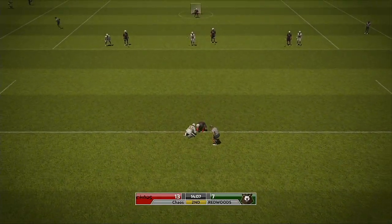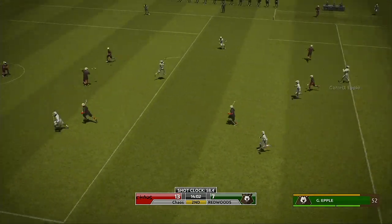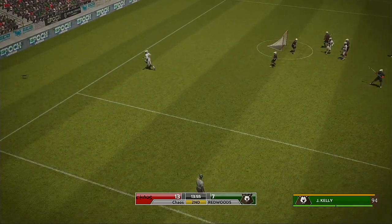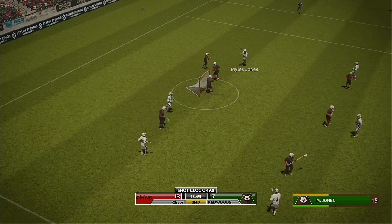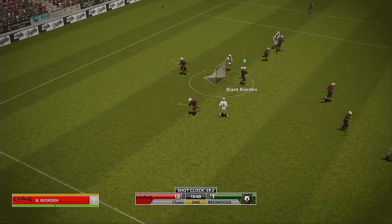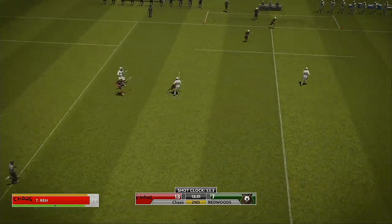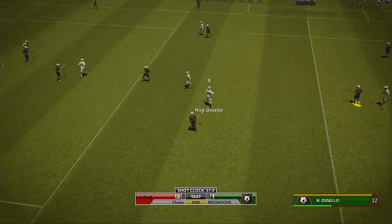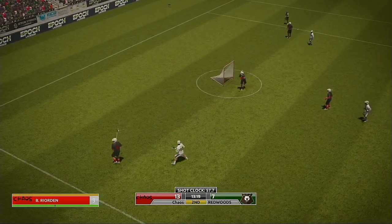Faceoffs are an all-out battle for possession. Who will come up with it? Garrett cinches it, and the home team goes straight on attack. With the shot is off target. Dunn gets the pass. The home team lose possession. Wayward pass puts the clear in jeopardy. 15 has the ball and straight to the keeper.